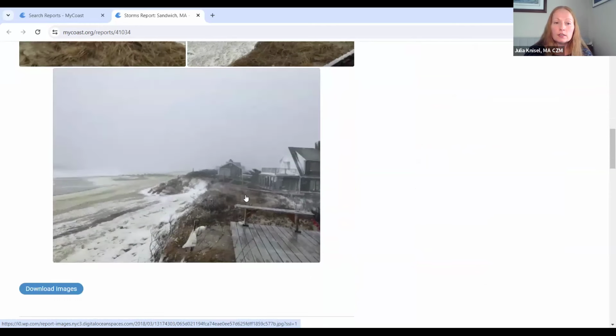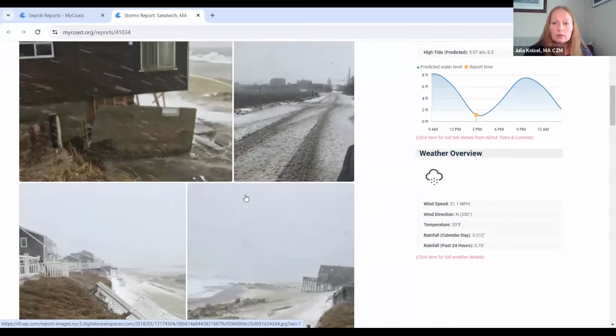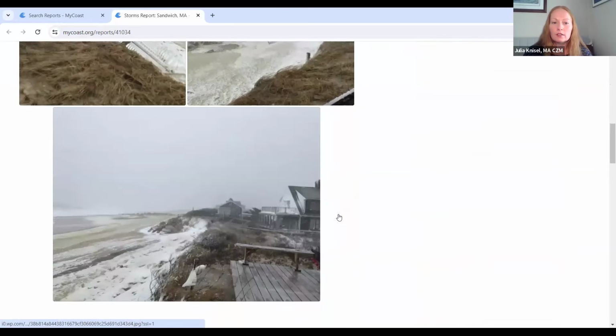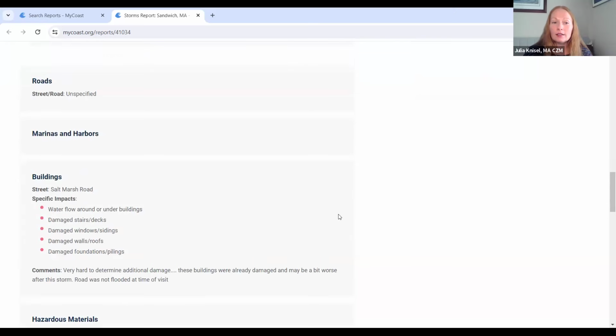And you can also see the beach and dune erosion here as well. So the tide stage is really important when you're going out to report coastal storm impacts. And you can see in the photos that it's actively snowing, which corresponds with the information that was pulled from the Weather Service. Now, you can also scroll further and see the highlights of that report from that reporter.